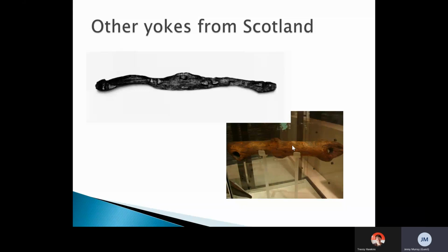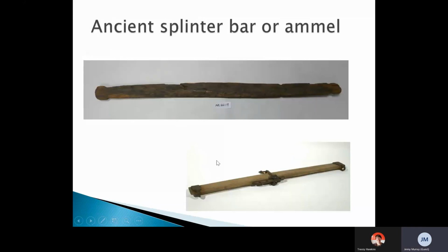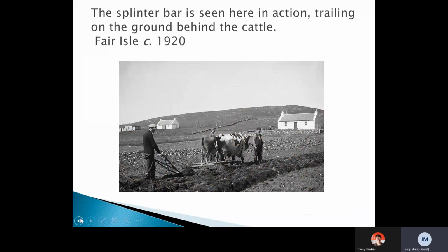As mentioned before, the rope from the plough to the yoke was separated by a splinter bar, or ammel, as it's known in Shetland. And this is the one in the Shetland collection, and this is a modern one showing you the similarities. The yoke would normally be pulled by one or two beasts, and ropes at either end of the bar ran towards each flank of the animal, and a third rope secured to the middle of the bar ran in the opposite direction to secure it to the Ard beam. The splinter bar is the part of the harness that enables this attachment to work evenly while the ploughing is being done. And this, as you can see here, was in action in 1920, but the splinter bar can be seen here.